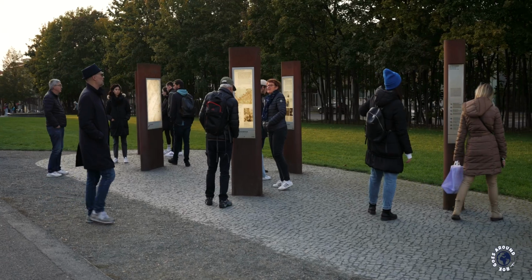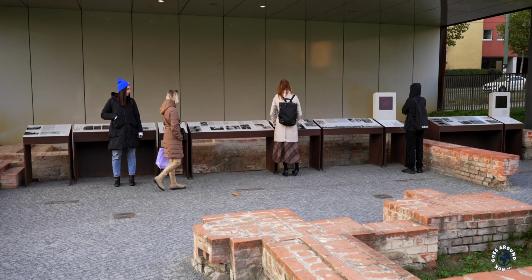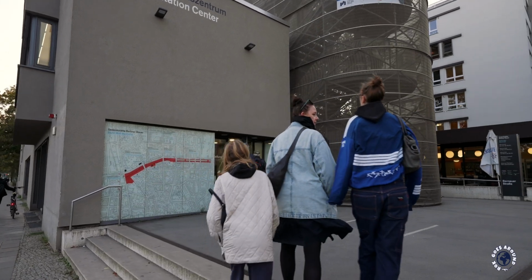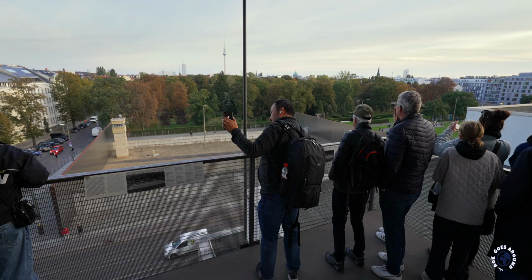Many overlook the visitor center, also free of charge, where you can find informative exhibitions. The Documentation Center is another free-to-enter place with even more in-depth exhibits and an observation platform overlooking the preserved section of the wall.